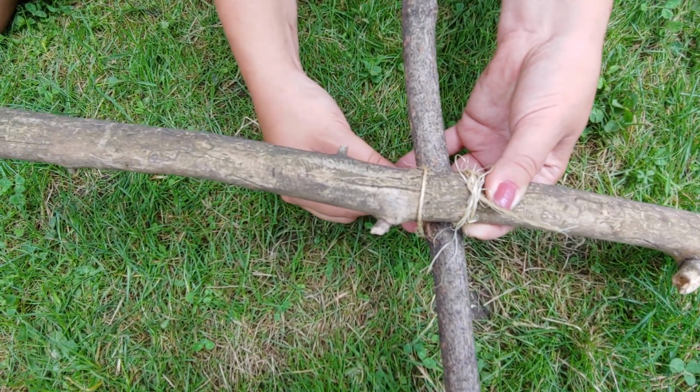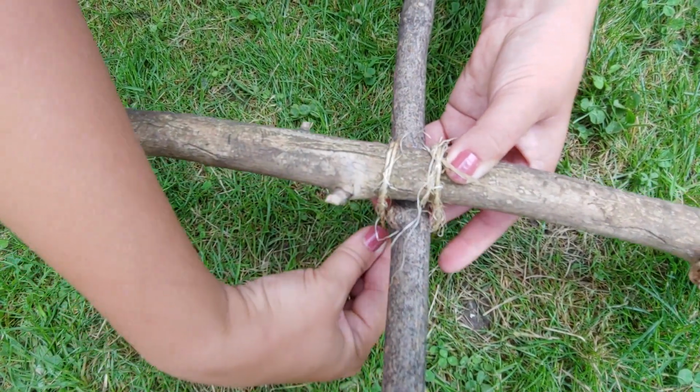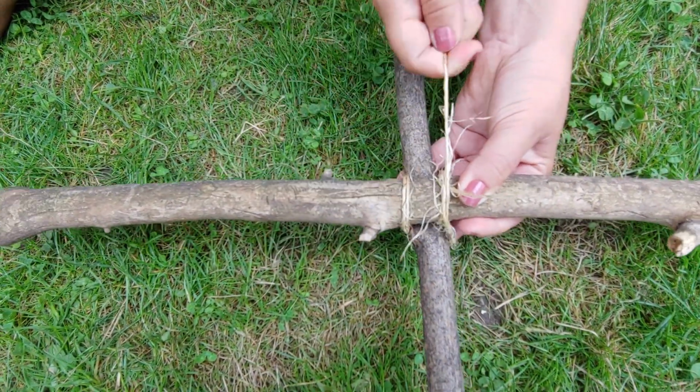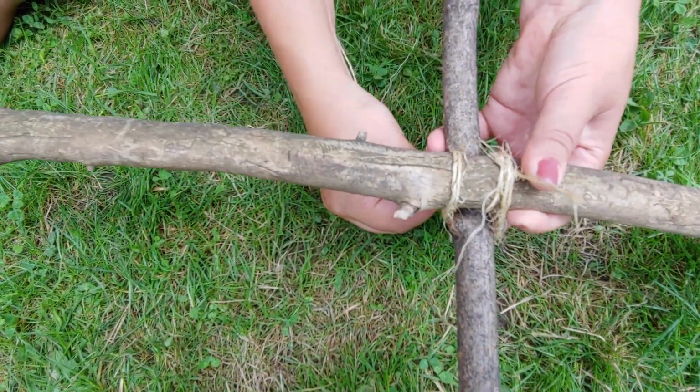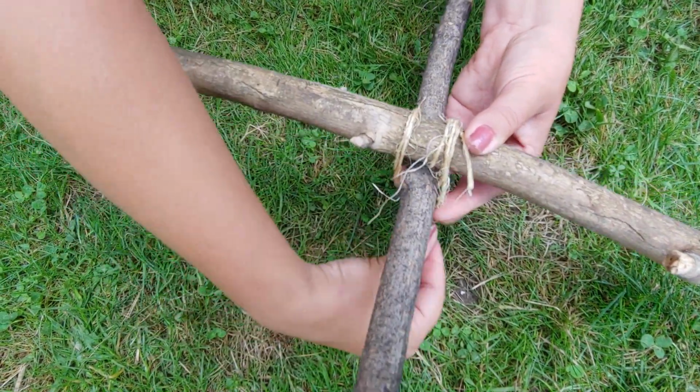So once you've done one full round, you can just trace the steps that you did the first time. So I will go under the back piece of wood and over top of the cross piece. Under the back piece of wood and over top of the cross piece. As I'm doing this, I'm pulling it quite tight. These are called the lashings. We do this 3 times in a row.